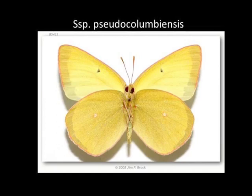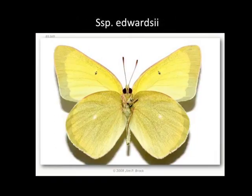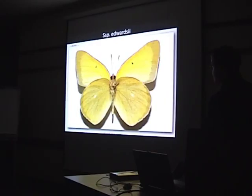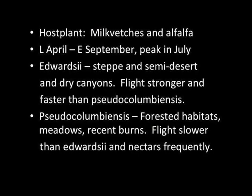This is found in the northeastern part of the state. Edwardsii is found in the southeastern part of the state. So near Ellensburg, Yakima, you're going to find this subspecies. And this subspecies is more apt to be cruising canyons, very fast, rarely stopping. So you can tell the difference between the two subspecies by flight. Host plants, milk vetch and alfalfa, one generation, peak in July.